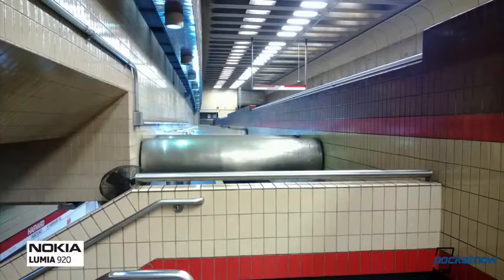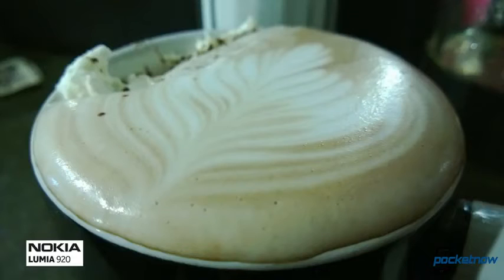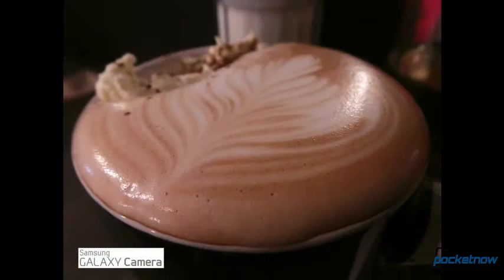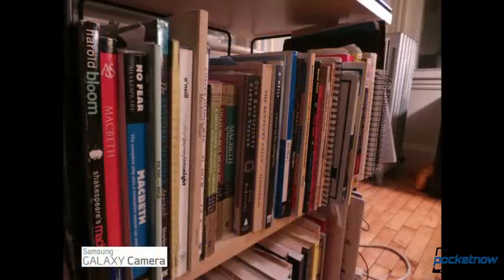Indoor conditions produce more inconsistent results. If you keep the Lumia still, it can actually produce sharper shots. The key is being able to keep it still, which isn't always easy. Manual shutter speed control would really help experts in this situation, but the long exposure times are what gives the Lumia its excellent night capture ability. So it's a toss-up.